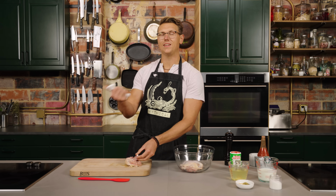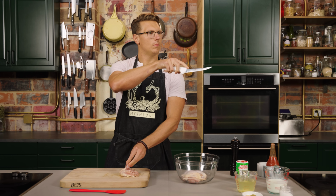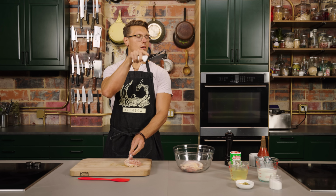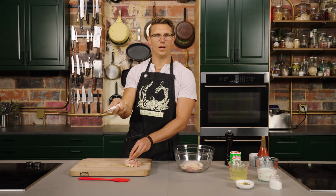Boning knives are really fun. I think you need like, how many knives do you need in the kitchen? What would you all say? 4. 4, name them. 3? Chef's knife, boning knife, paring knife, bread knife. I agree with that. You got a big, a small, a serrated, and that's really only used for bread, but it's the only thing that can cut bread.